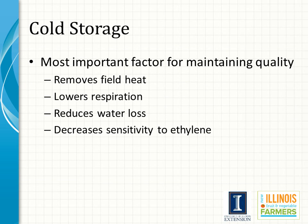After we get done packing the produce, we want to get it put into cold storage. Cold storage is the most important factor for maintaining quality. If we've done everything right through the growing process, for us to maintain the quality that we've achieved by our good growing practices, we have to have access to cold storage. Cold storage removes field heat.